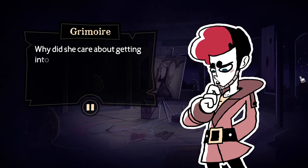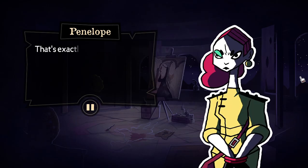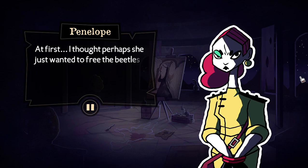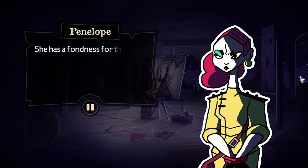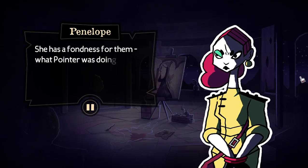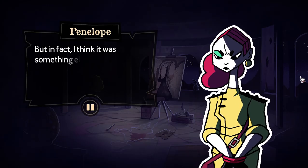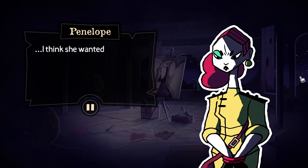Why did she care about getting into Pointer's lab? That's exactly what I wondered. At first, I thought perhaps she just wanted to free the beetles. She has a fondness for them. What Pointer was doing upset her significantly. But in fact, I think it was something else. I think she wanted to free Fiona.